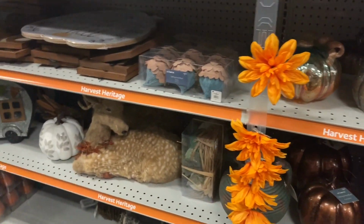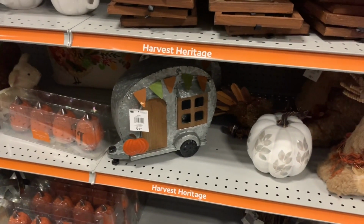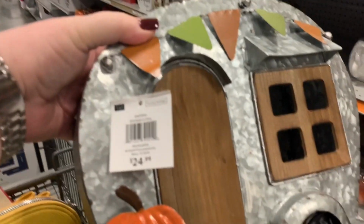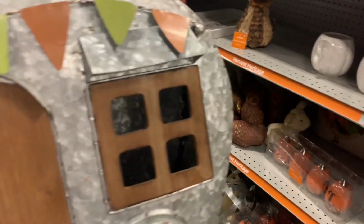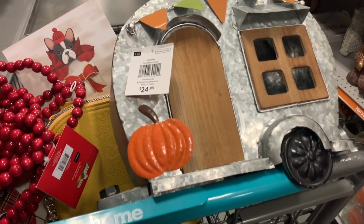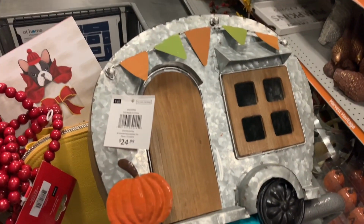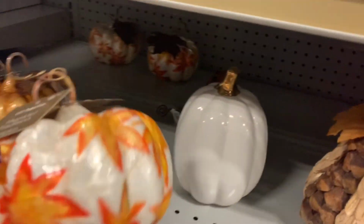Yeah, they're still putting Christmas stuff out. That's cute. I don't have that one. Very cute for fall. $25. I don't know, guys. What do you think? Fall's almost over. But isn't that cute? I think I'll pass. That's pretty.